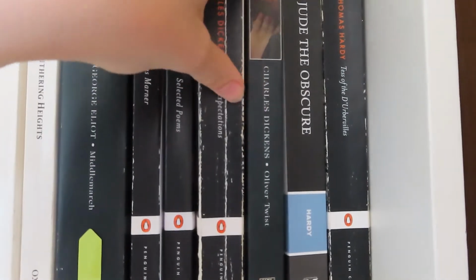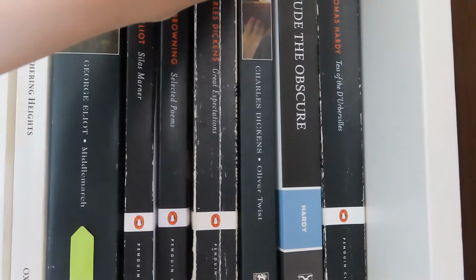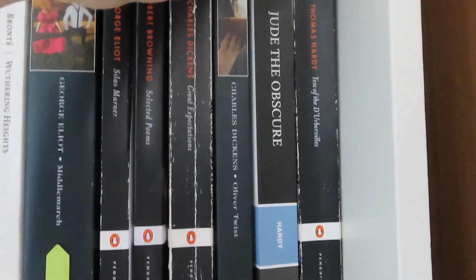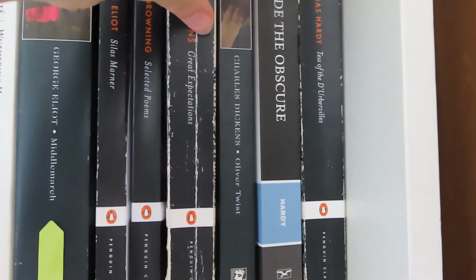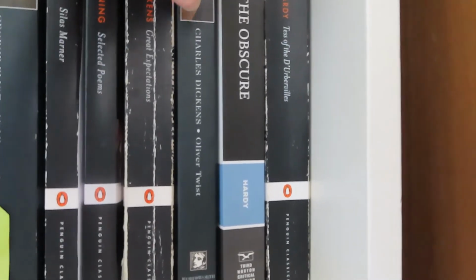So yeah, I've not really read much Charles Dickens, but again, I find it quite difficult to relate to. So maybe that's why it doesn't engage me as much. But I definitely enjoyed Great Expectations more than Oliver Twist. Oliver Twist wasn't really my thing.